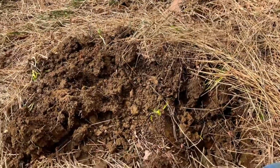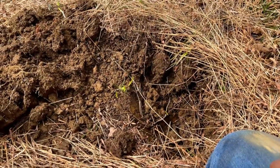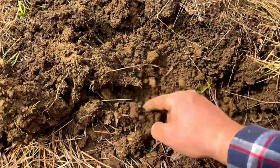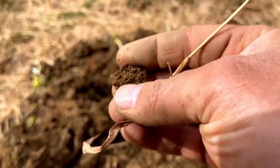Okay, just dug a wheat penny about 2 feet away from this signal. It was really deep, and then this was a 17, and I thought I seen an edge here when I flipped it out of the hole. Oh, right there. Pop it.